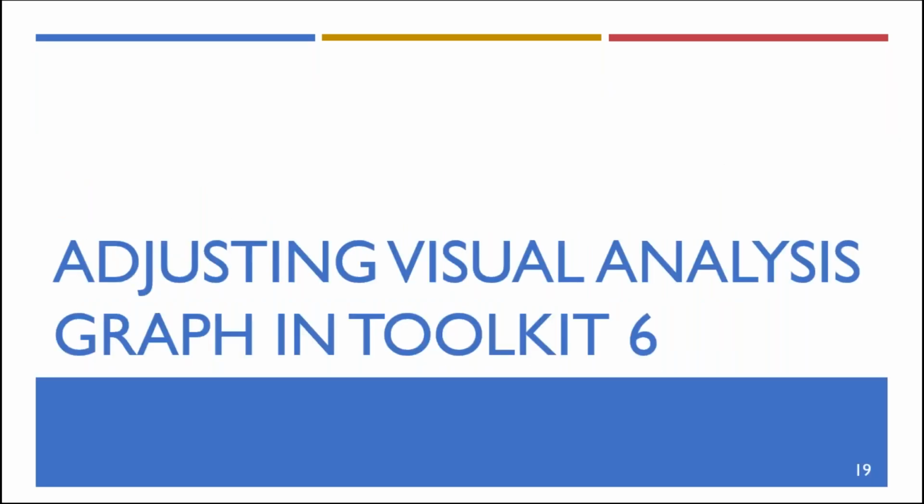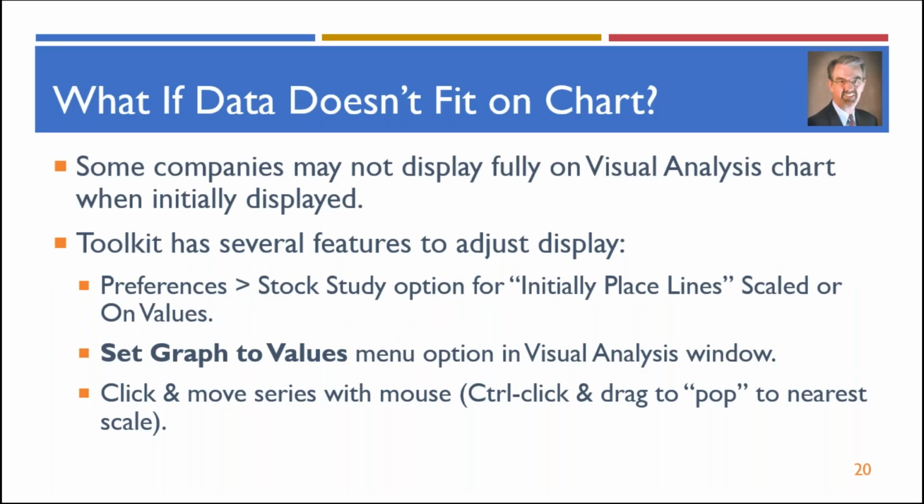All right, let's talk about Toolkit 6 now. I wanted to talk about adjusting the visual analysis graph in the program, something that someone recently asked.